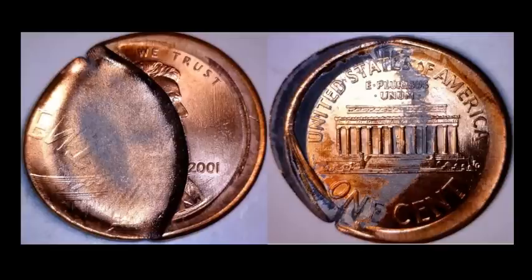We come across some pretty weird stuff. Here's yet again another. I guess you could call this one a triple error. Okay, so it's a 2001 Lincoln Memorial Cent, and I'm thinking to myself, why isn't this thing graded? And it's a testament to the fact that you don't need to grade these. It just is what it is.